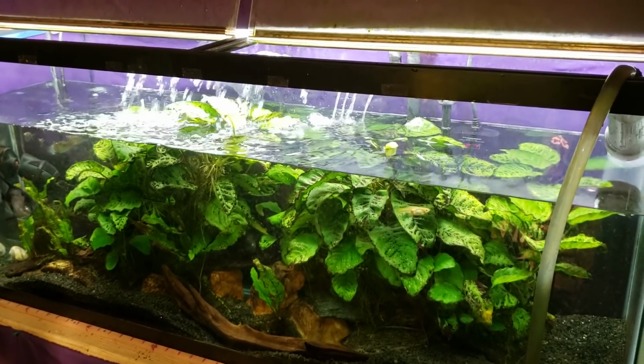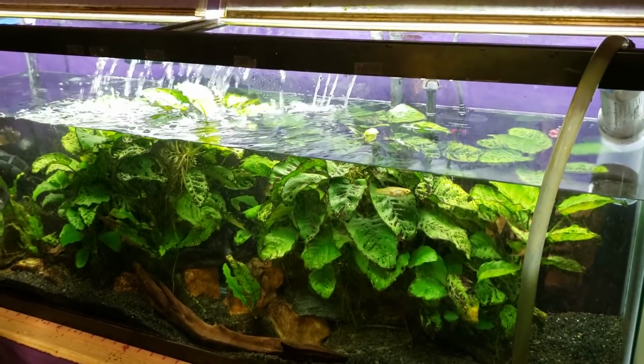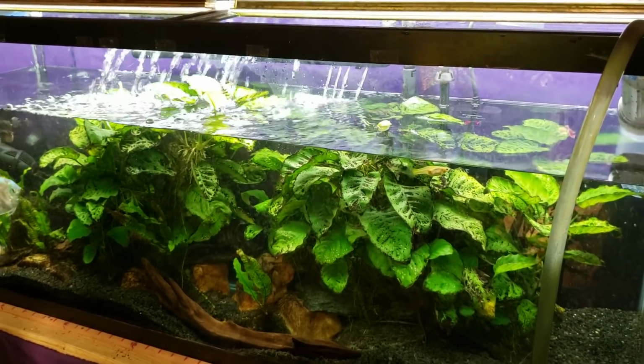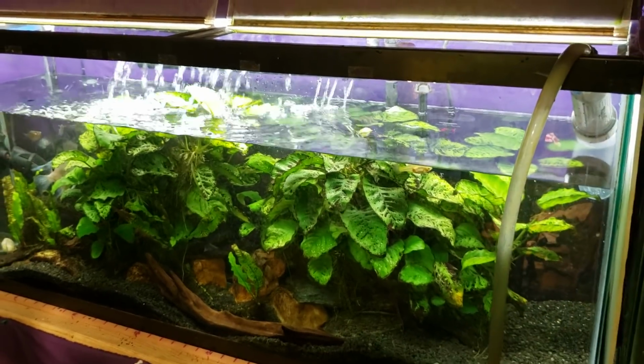Hey everybody, it's Wednesday night and I'm finally getting around to doing a water change here on my T-bar tank. It's overdue. Probably should have done it a week or more ago. I've just been busy with the nice weather, trying to get caught up on work and spending time outside. And as a result, I've not been spending as much time doing tank maintenance as I should.